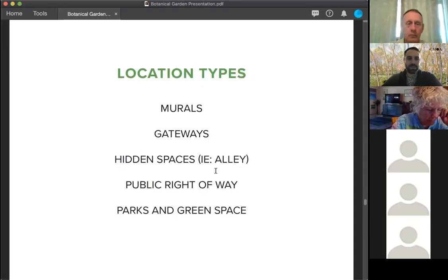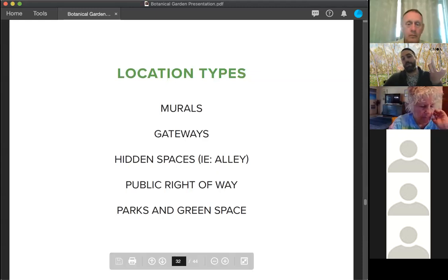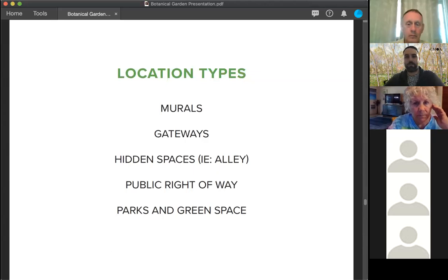Another thing I'd like to touch on is certain types of public art. So I'm going to switch back to my presentation here, and we'll just go through these and then we can discuss. When we're looking at different types of locations, obviously we're looking at different applications of public art.